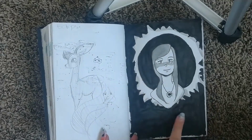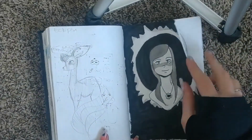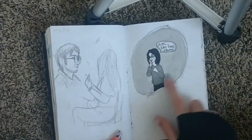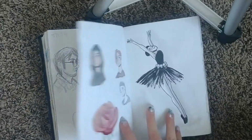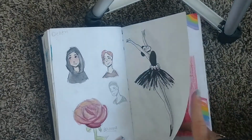Yeah, I feel like I used too dark. Okay, it looks good on camera, but in real life it's just like this. This one's sloppy. This was the second to last day, and here's the last day. And I was just like, I'm free, so that's all I could think of.